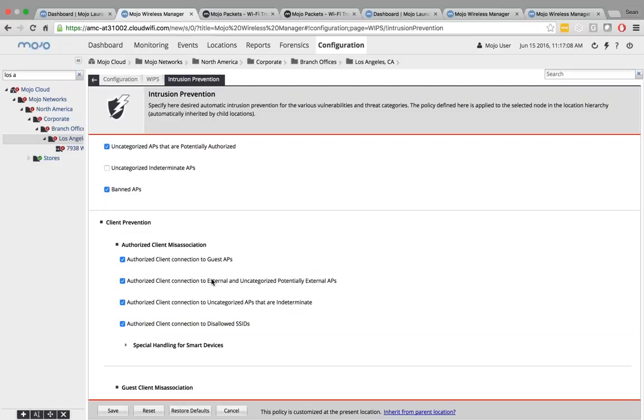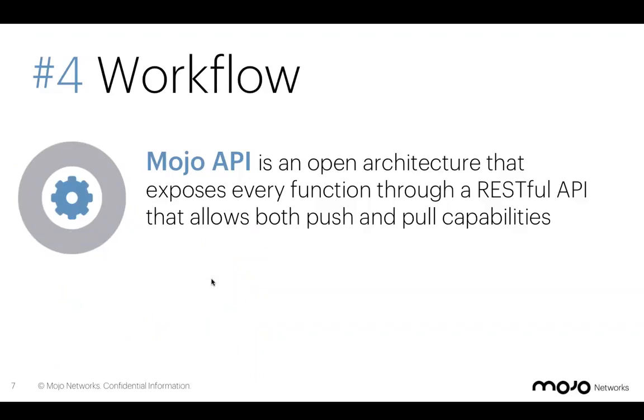So finally, I want to talk about automating workflow. Here, we really start to extend what automation means in the context of Wi-Fi. What we're talking about is leveraging an open architecture that exposes every function through our RESTful API. And what's really important is that our API allows both push and pull capabilities. So a customer working with, this time, a university, single main campus with about 24 remote campuses.